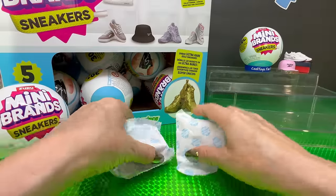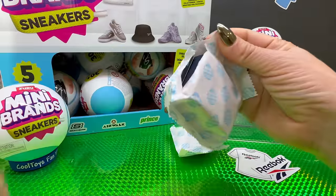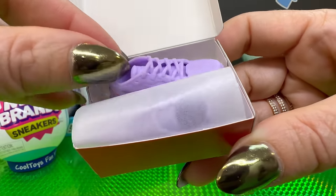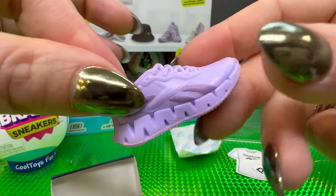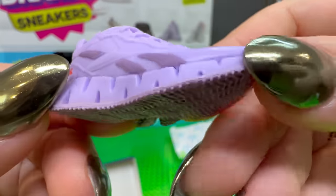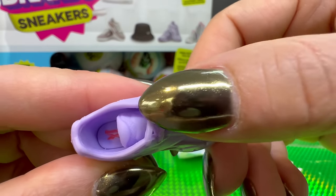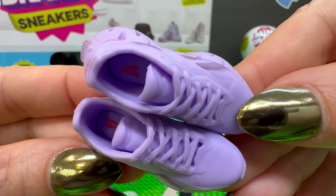So let's continue, and we're going to open this blind bag first, which I really hope there is a pink sneaker. Let's see. Ooh, it's a pair of purple sneakers. I love it. Yay. So these are the purple sneakers. They are Reebok. I don't know if I'm pronouncing the brand correctly. Forgive me if I am not. I would wish that the laces were real, but they're not. Here they are together. Check.